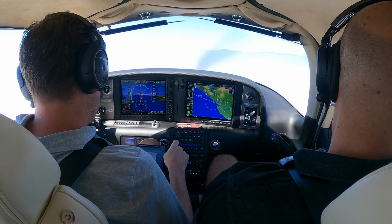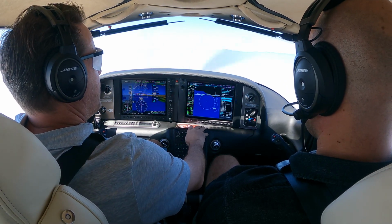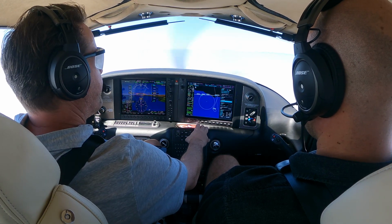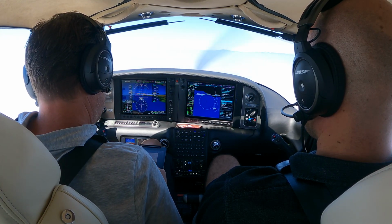The localizer is 110.3. So should we go ahead and load this? Sure. Let's go ahead and put this in here. And then it's the ILS 07. That's the one. Yep.